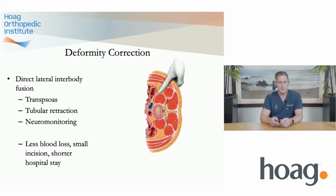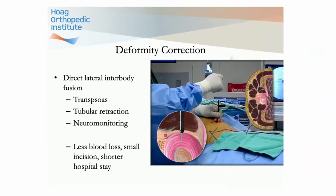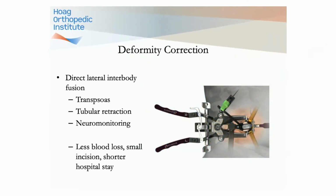This shows just the schematic of how it's approached, and we're really able to access the disc space through this window where there's minimal soft tissue disruption. The muscles really aren't damaged, they're spread, and we're able to see and really reconstruct that disc space. This is a schematic showing intraoperatively the incision, our tubular retractors going in, and that's kind of our view.